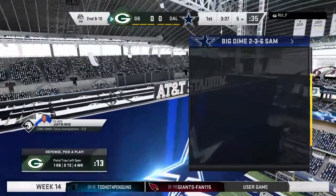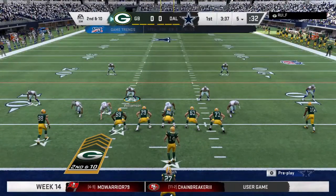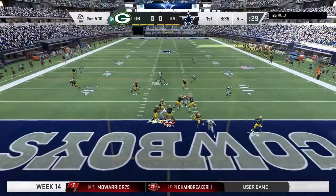Throwing to start the drive, but that one incomplete. So now 2nd and 10 after the incompletion on 1st down. 2nd and 10.